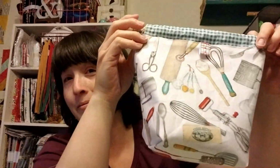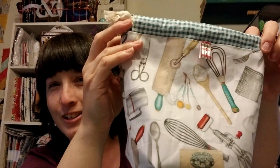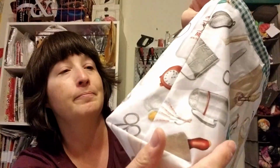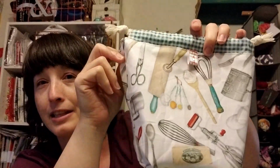So I'm going to turn this inside out so you can see inside. I actually picked fabrics from the same line. These are both from Kiss the Cook, but I loved it so much that I went ahead and went with it, because the inside is just all the utensils and stuff, all the little gadgets. There's some butter in there. I think there's a carton of milk in there, and you can see a little bit on this one right here, but there's just all kinds of fun stuff in there. I love the color palette and everything on these.